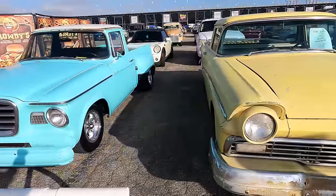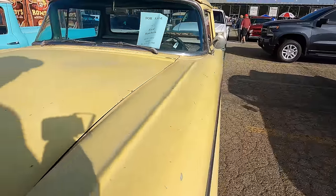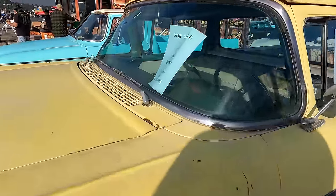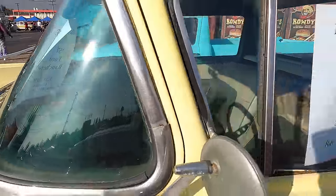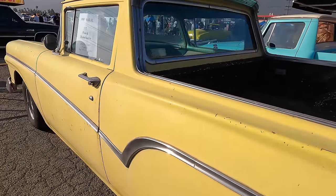Baker pickup, not for sale. We got this '57 Ranchero. Looks to be very original. It's either original paint or very old paint. So it's $9,250. There's all your info. No word on what drivetrain it has.